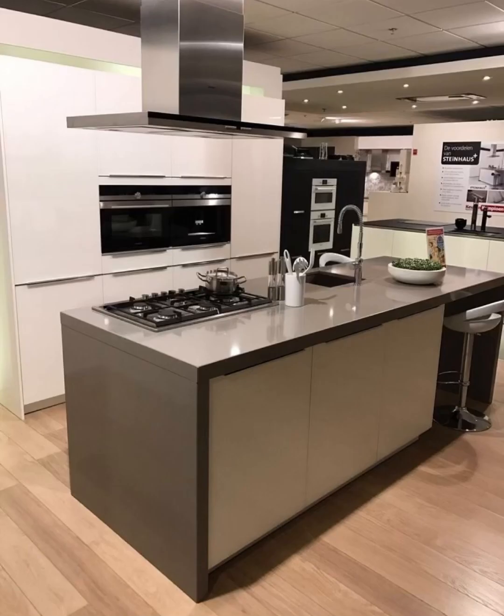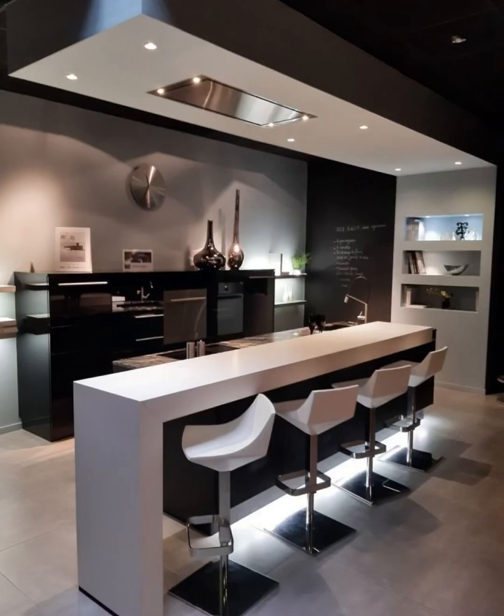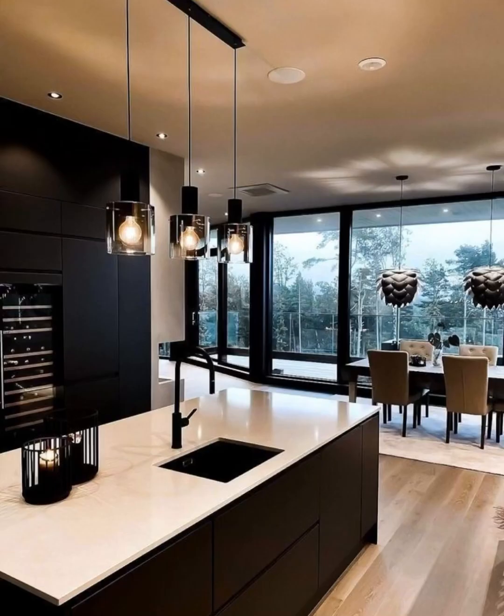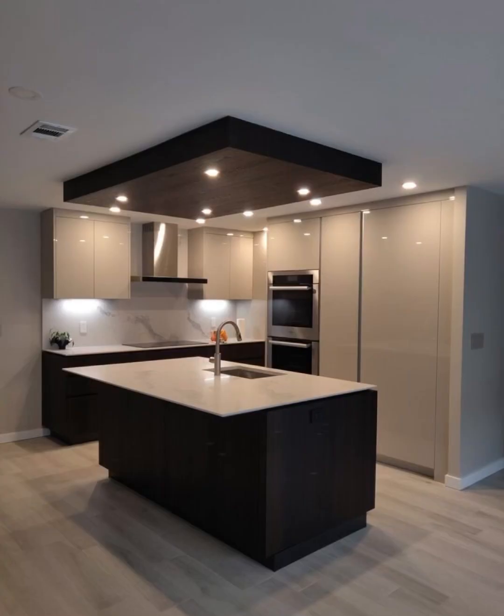In this digital age, there are various smart kitchen organization apps available to help you stay on top of your grocery list, meal planning, and recipe collection. These apps can sync with your smart appliances and provide you with innovative ways to stay organized and inspired in the kitchen.